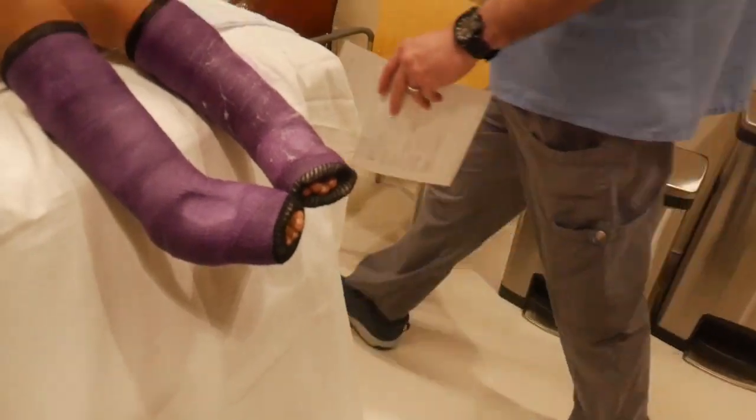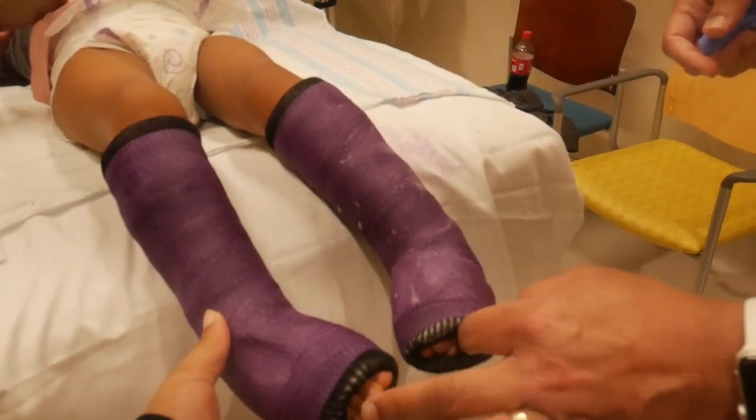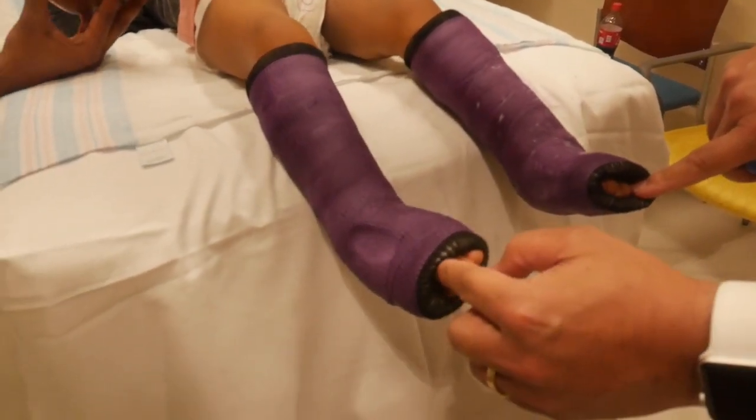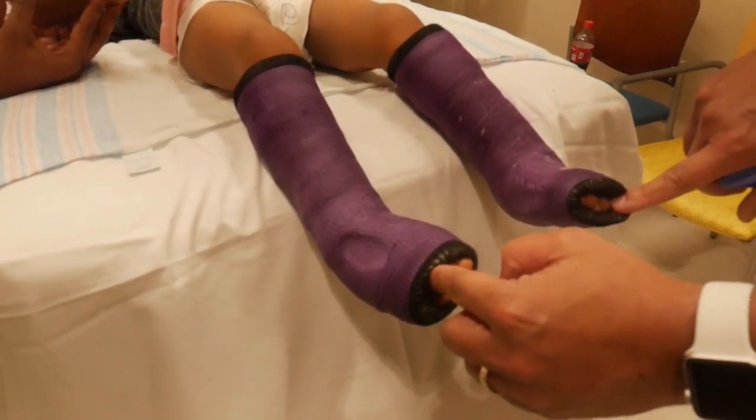You said you got a little bit more out of this one? I was able to pull it around a little more on that side than on this side. That's okay. It's really not that much difference when you look at them right next to each other.